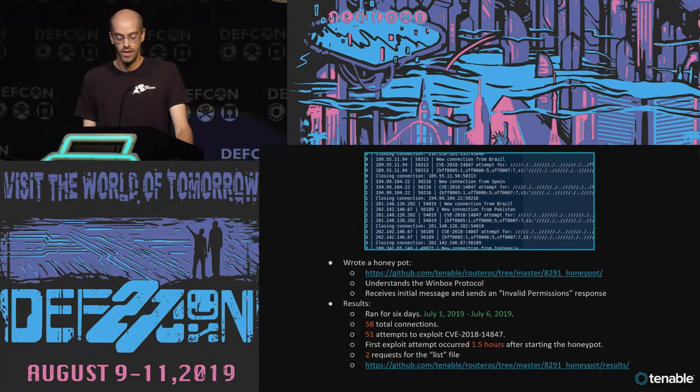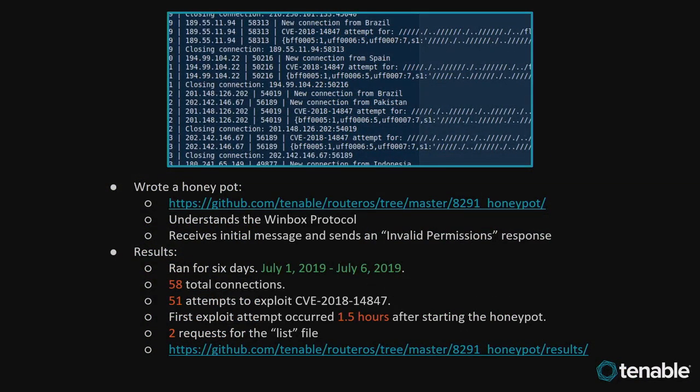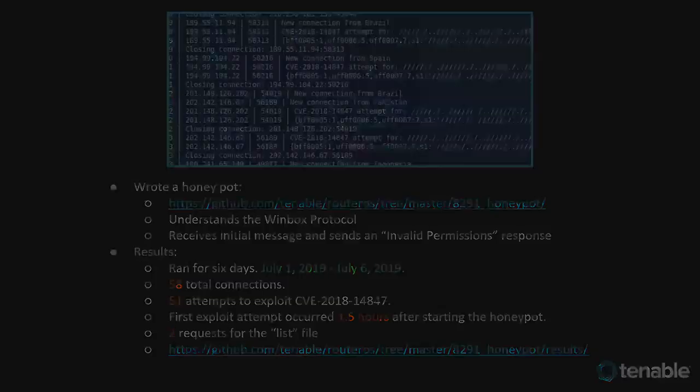And I'd actually written and deployed my own Winbox honeypot around that same time period. And while the numbers weren't crazy, almost every connection to the honeypot was an exploitation attempt. And it only took about an hour and a half of the honeypot being online before the first exploitation attempt rolled in. And again, like everything in this talk, both the code and results are up on GitHub.